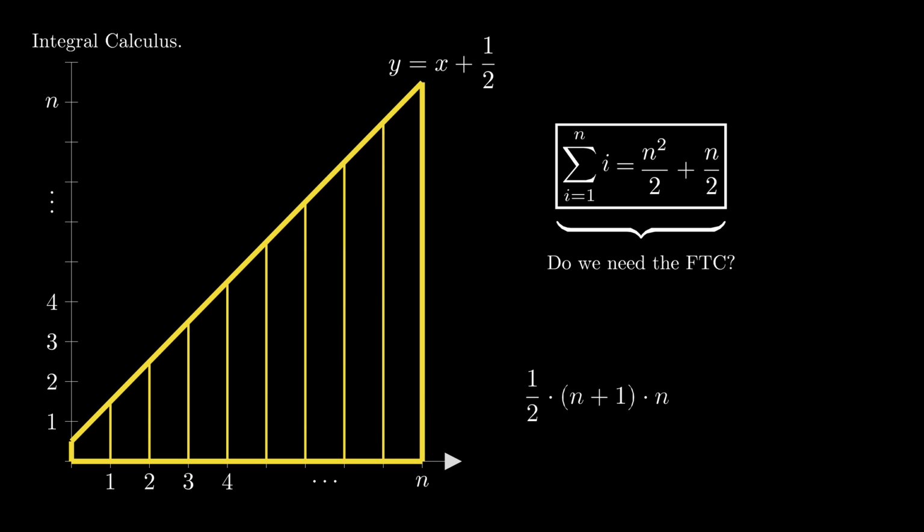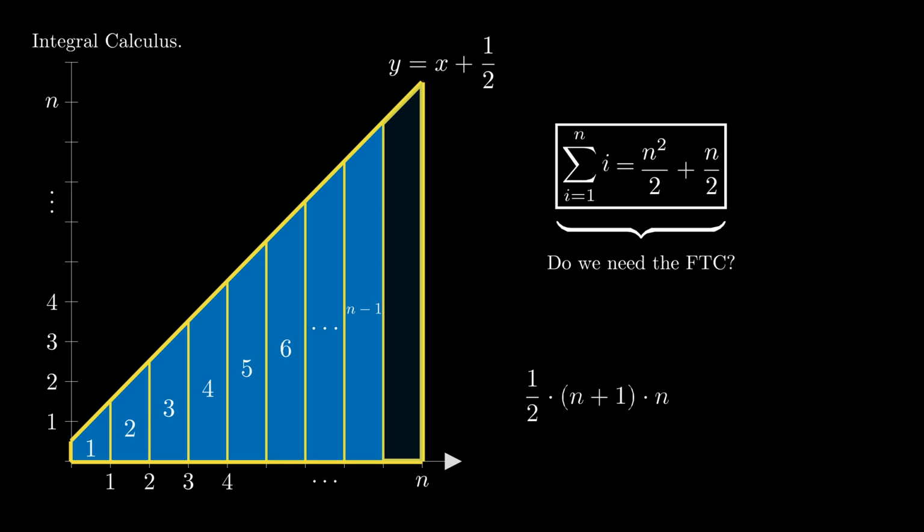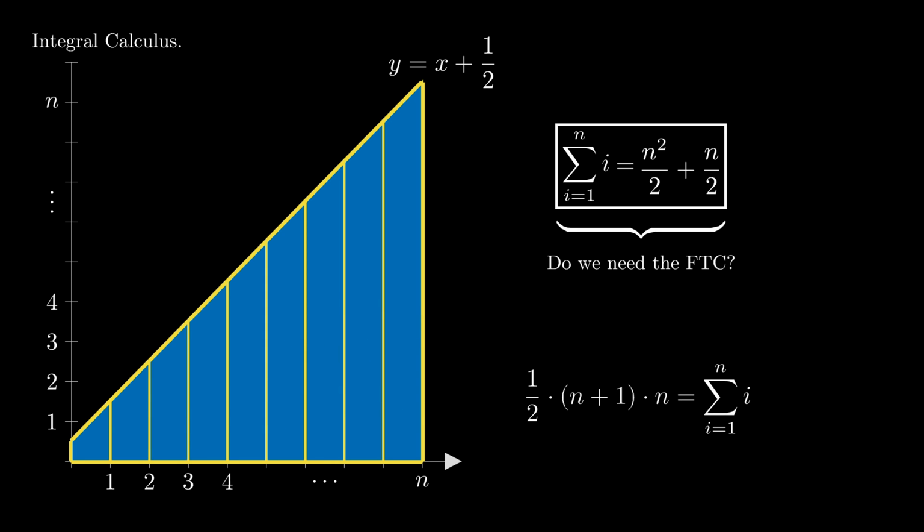Likewise, the subregions into which we divided the trapezoid are all trapezoids too. They each have a height of 1, and the average of their bases are the integers from 1 to n. This means that the area of the large trapezoid can be determined by the sum of the first n positive integers, just as we've already seen. Using only trapezoid areas, we have our result.